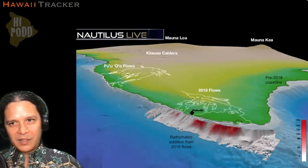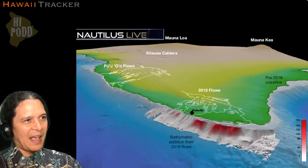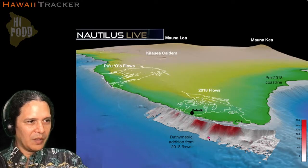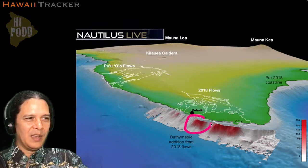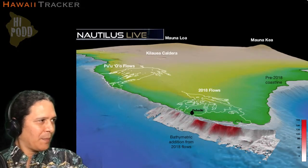We did have the Nautilus Live expedition publish this image here, showing in red the addition of lava offshore. You see a little bit here at the MacKenzie area. You see one lobe in the east for that initial Kapoho lobe that came around Green Mountain to the north and east, and then that second Pohoiki Highway lobe that came in second after that diversion there. So everything matches up.